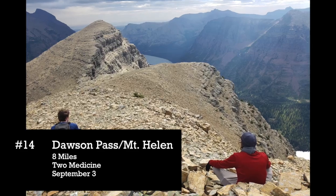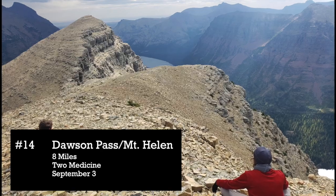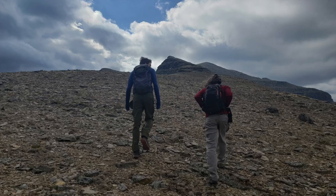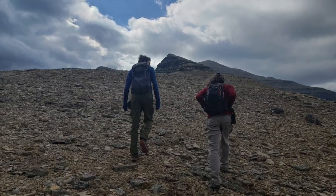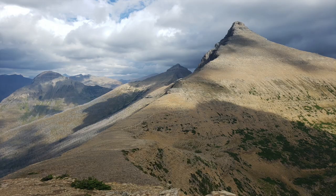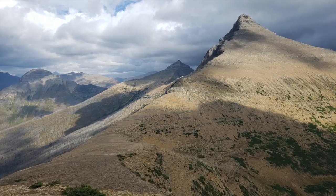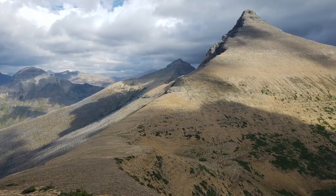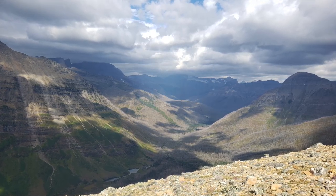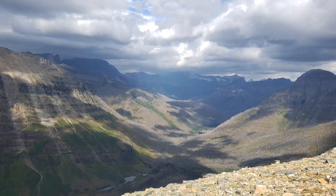This is an 8-mile round trip located in Two Medicine and completed on September 3rd. The initial plan was to do Dawson-Ptarmigan, but the Ptarmigan part of the loop was closed for a while due to bear frequenting. So this hike was basically kicking my ass because I was recovering from COVID, so I couldn't breathe that well, and it was really, really windy at the pass. Apparently Dawson Pass is just one of the windiest places in the park.